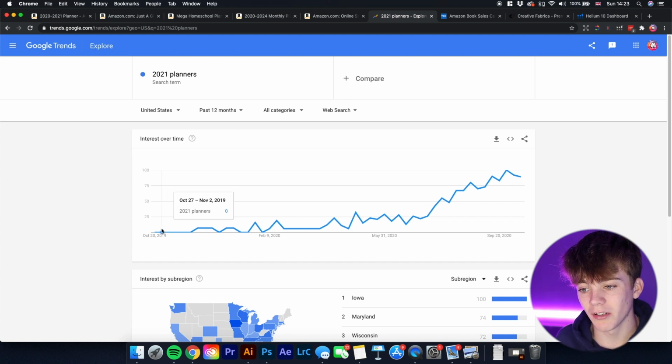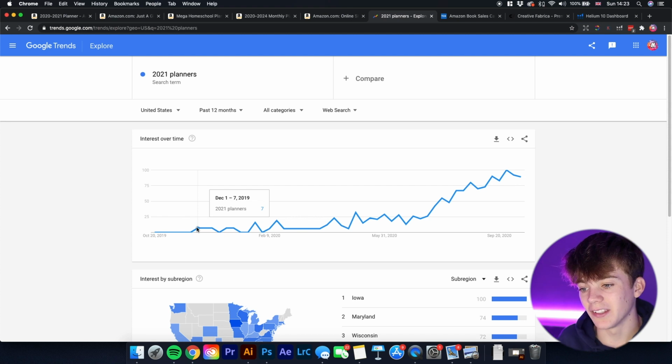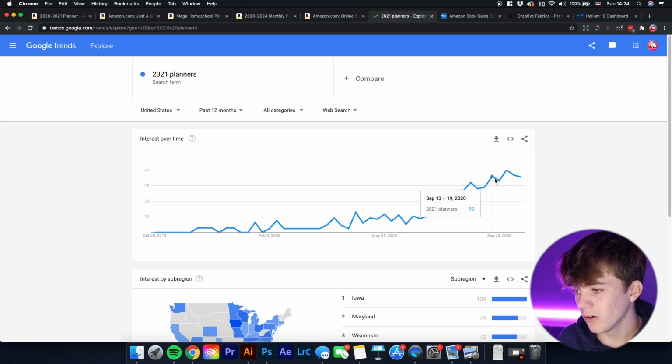And you can see over the past 12 months, this time last year, obviously 0 interest. And then it got to like December. And this is maybe when people are searching up for 2021 planners, like 2020 to 2021 planners, because that's when we would have been moving into. However, it's not as regular. But you can see since September, August time, popularity has suddenly gone up. People are looking for 2021 to 2022 planners.